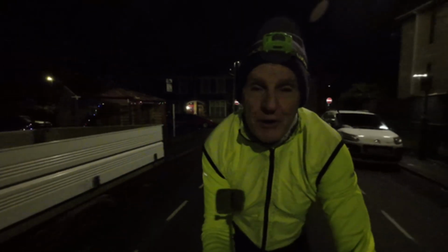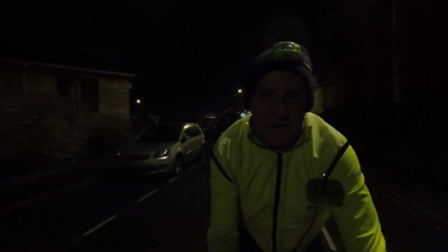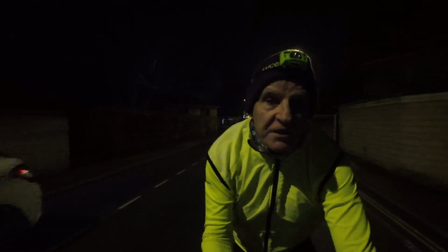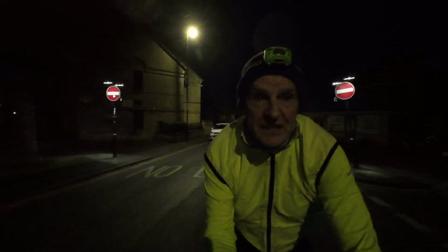Just past a little manger all lit up there by the local Methodist church. It's a nice warming sight. I did say I would film one of the winter rides because it involves riding long sections in darkness.